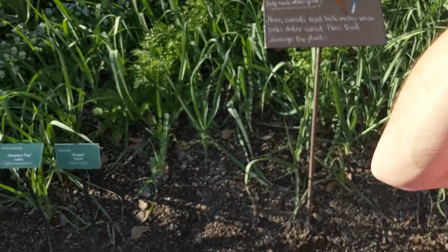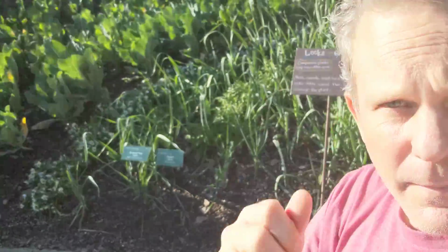Oh yeah, and it has a thing about leeks and carrots. Companion plants help each other grow. Here, carrots repel leek moths, while leeks deter carrot flies that damage the plants. Very cool. There you go, leeks and carrots together at last.